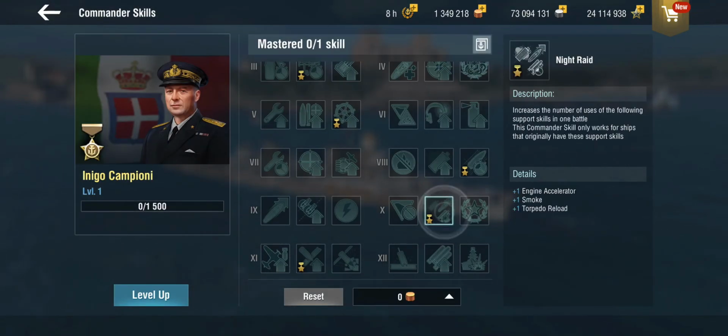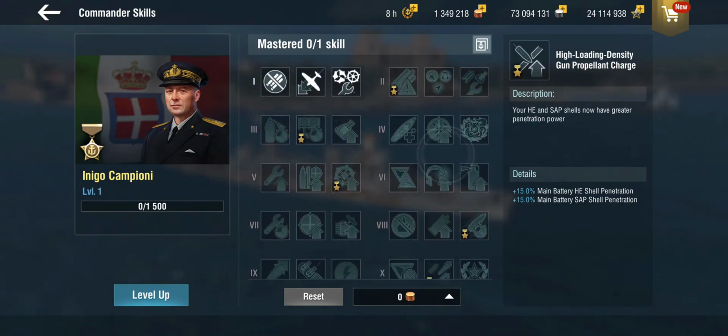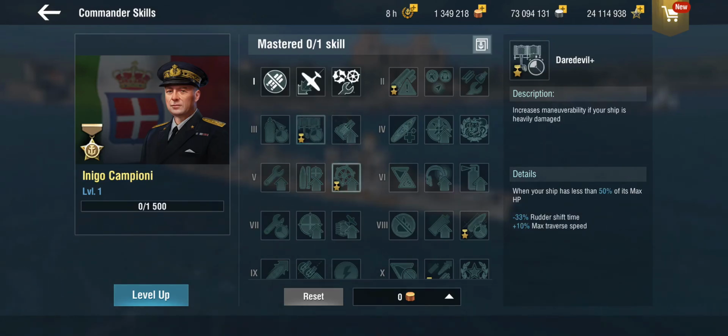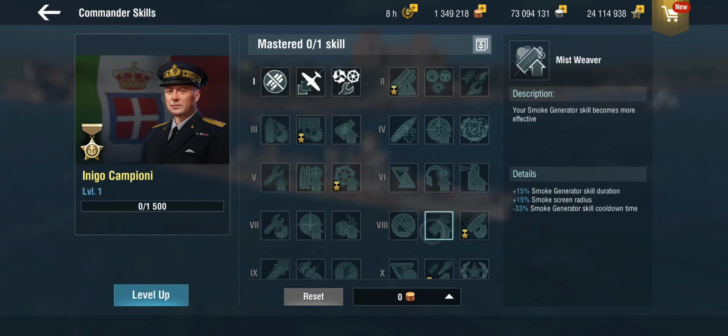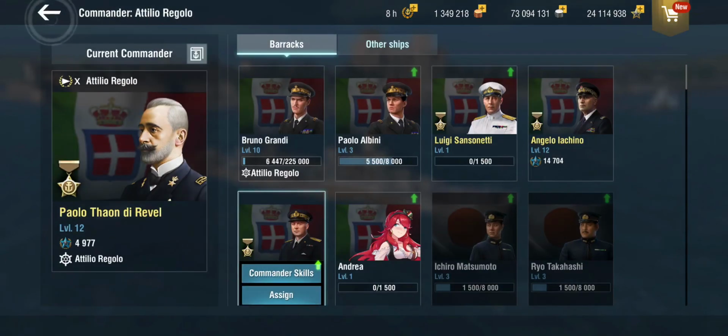Like this one, for example. He gives you an extra smoke and an extra engine accelerator. The torpedo reload is not useful for you, but that's kind of nice to have. He's got the semi-armor piercing buff for penetration, which is nice against destroyers or battleship bows. He's got the improved preheating. He's got the improved daredevil, and he's got an improved adrenaline rush, which is a nice skill as well if you don't want to go for a cooldown on the Mistweaver. So that would totally be a valid choice.